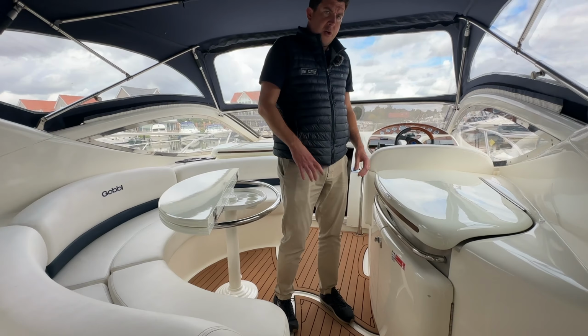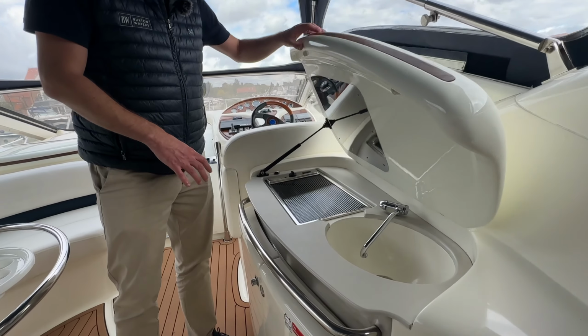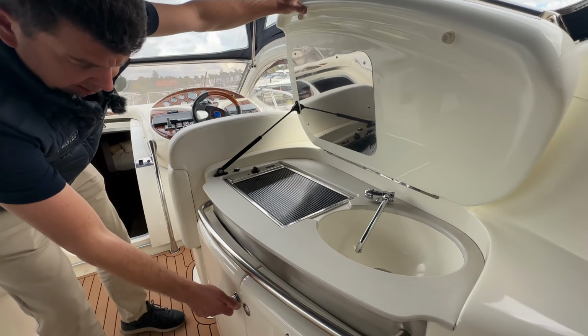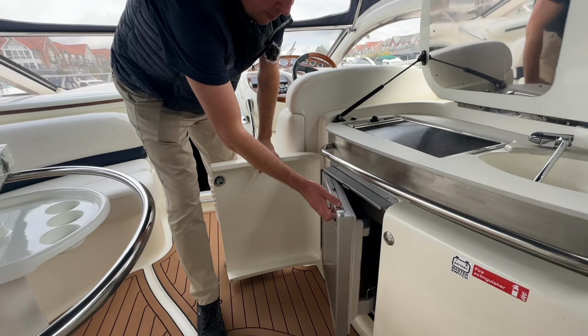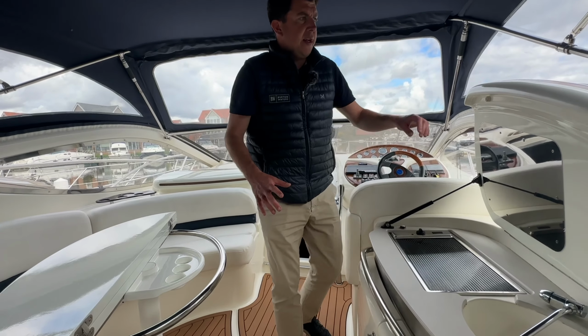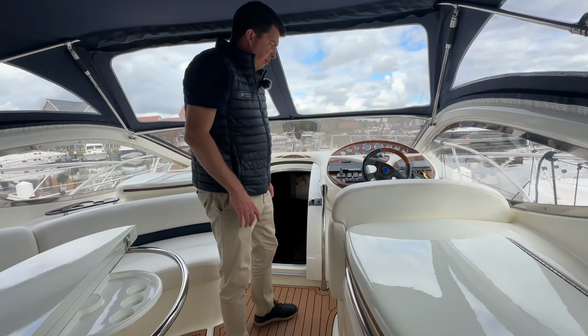And over on the opposite side, you've got a really nice wet bar area. So if I lift the lid up, you've got your barbecue underneath here, you've got your sink, and then just beneath the counter, you've actually got a drinks fridge as well. There's also a bit of storage on the opposite side. So it's a really nice sociable space on a nice day. And then we can move on to the helm area.